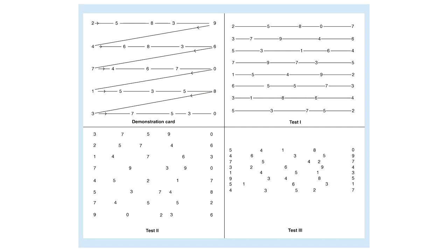So you'd have the patient read through the demonstration card. They would say 2, 5, 8, 3, 9, 4, 6, 8, 3, 6, 7, 4, 6, 7, 0, 1, 5, 3, 5, 8, 3, 7, 5, 3, 0. But they would do it as quickly as they possibly can because this is a race without errors. Okay, so you're like, okay, great, you did it. Now the cards are going to get progressively more challenging as we go along. And then you're going to give them test card number one. They're going to go through and you're going to have your timer. Okay, ready, go.